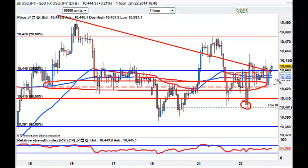I bought another position here at 104.30. So I've got two positions, position 1 and position 2, with a stop under here to see if we can break out and get to at least 104.80.